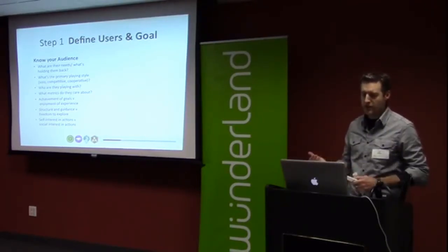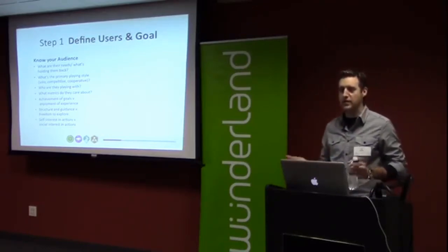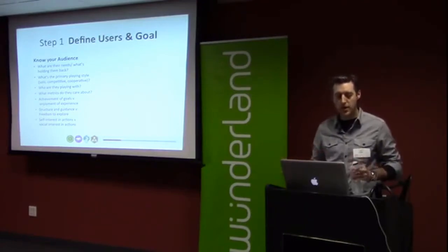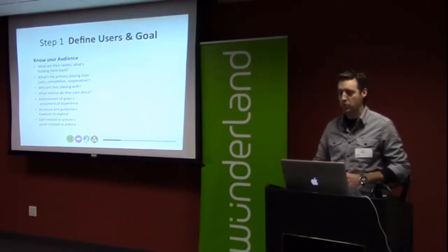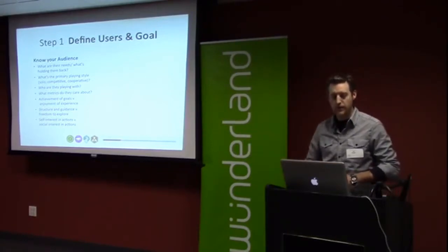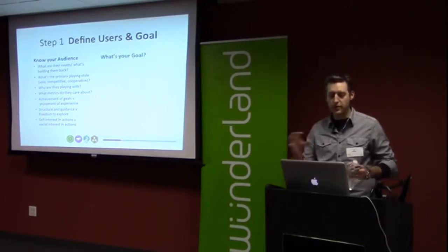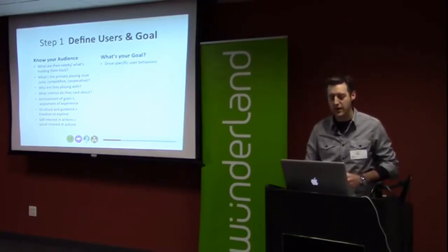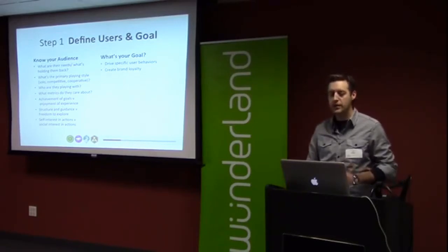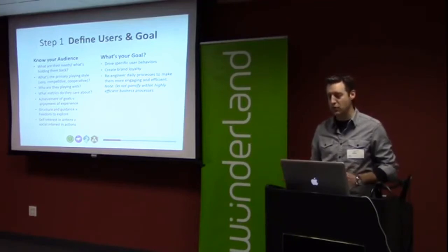Then you have to think about achievement of goals versus enjoyment of experience. These are things you need to balance or figure out, go one or the other, or have a balance of them. Structure and guidance versus freedom to explore, self-interest or social interest in the actions that you take. And then finally, tying in with that is what's the goal of why you are trying to gamify? Are you trying to drive specific user behaviors? Are you trying to create brand loyalty? Are you trying to re-engineer a process or something to make it more engaging or efficient?